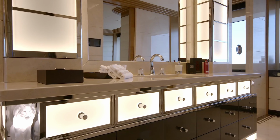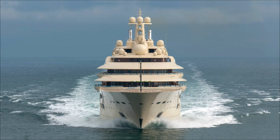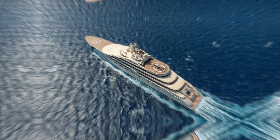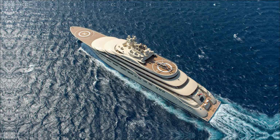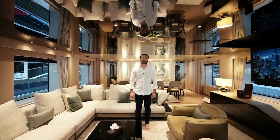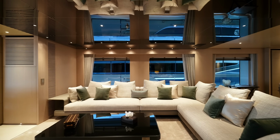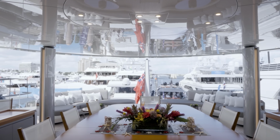Specs that turn a yacht into a ship. On paper, Dubai looks less like a private yacht and more like a small ship. It spreads over 7 to 8 decks, depending on how you count them. Inside, there's room for around 40 to 48 guests, in a mix of lavish staterooms, VIP suites, and an owner's deck that basically functions like a private penthouse at sea.